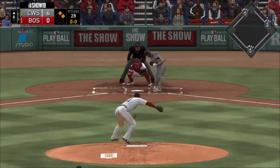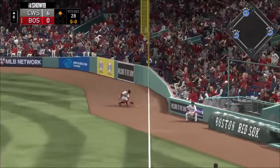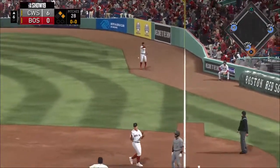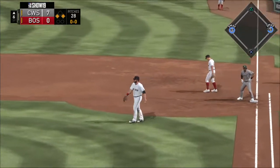Into the box, Leury Garcia. Swing and a liner. And that finds the outfield grass for a base hit. Tack on another here as the runner scores from second.